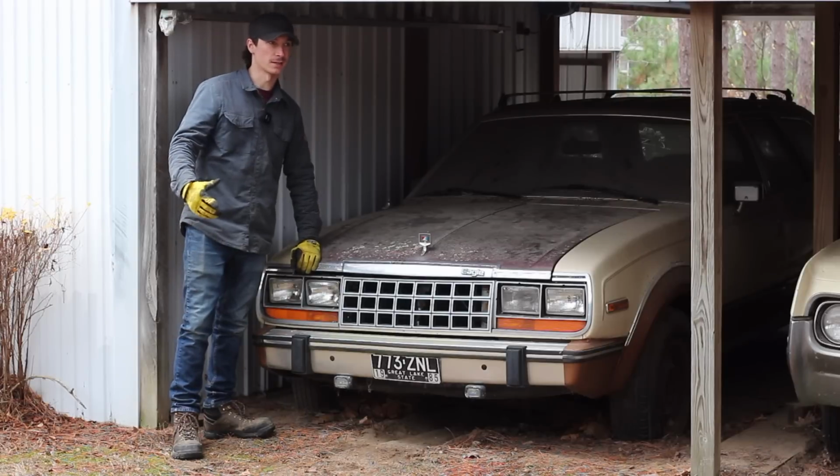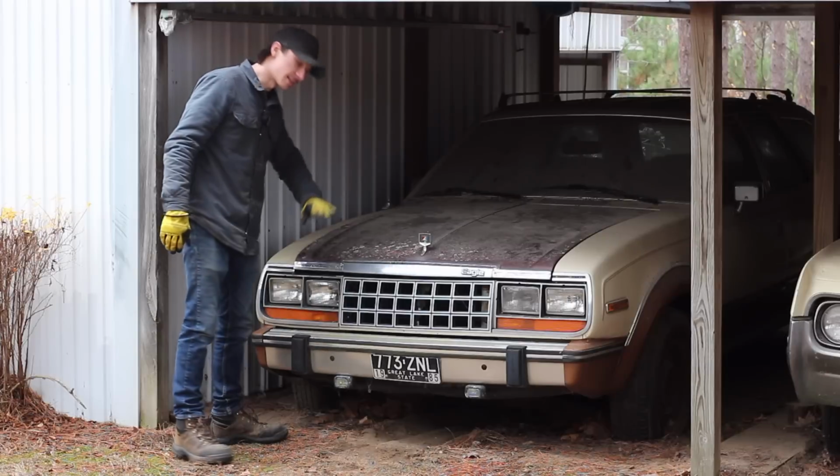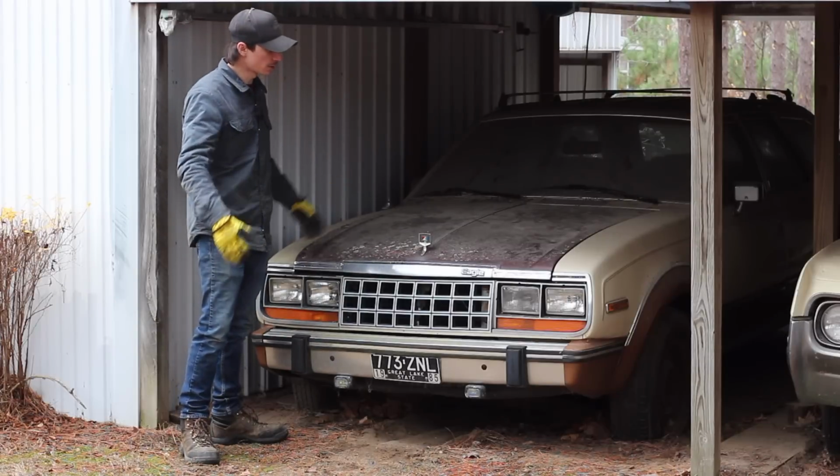And I didn't bring a jack, so I can't jack up the car and put on some wheels, but we'll figure it out. We always do. So let's get this thing pulled out a little bit and then take a better look at it before we pull it in the trailer.